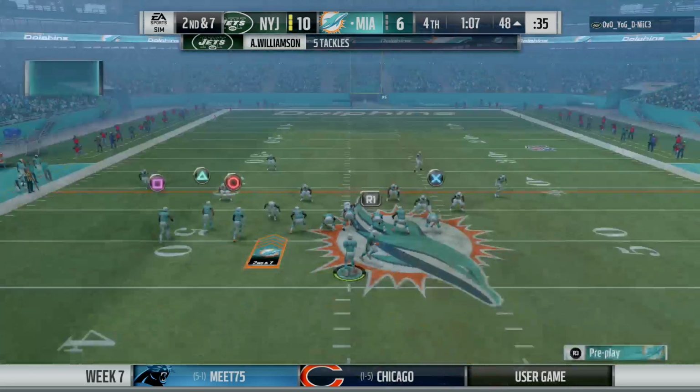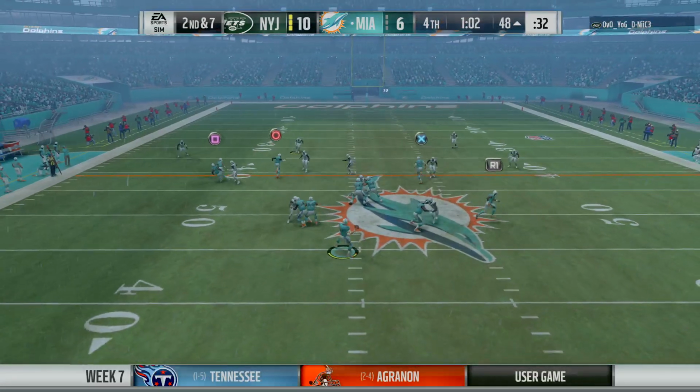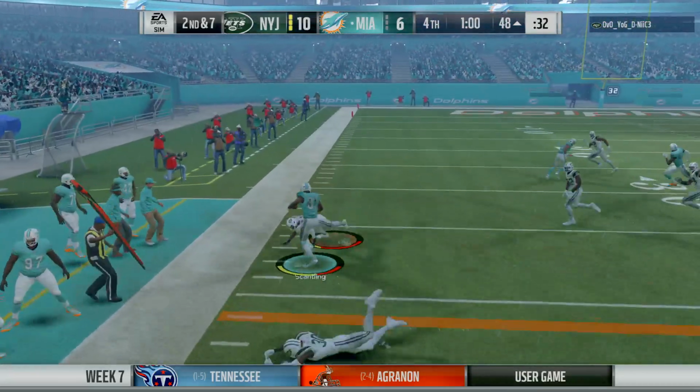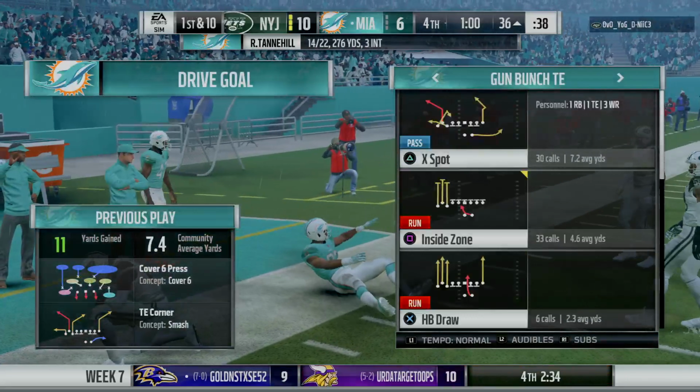What are we going to do when we have the opportunity? They've called these plays a bunch of times. Now's their chance to execute them. Yeah, they have the opportunity now. Here's the execution. A Miami first down, that one going for a gain of 11.